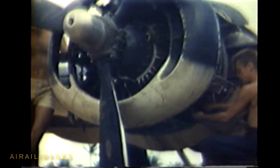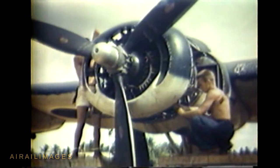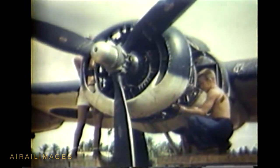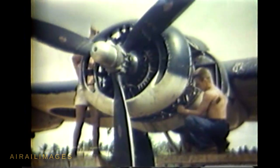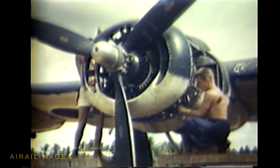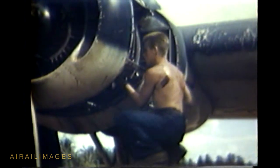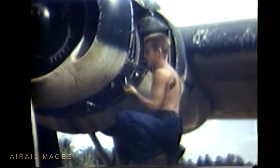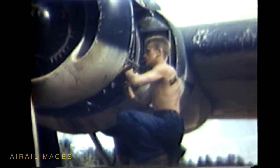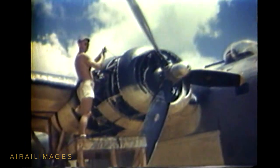Be thankful for Kodachrome color film, preserving these views of a rare U.S. Coast Guard consolidated PB4Y-1 Liberator on Guam in July 1945. The Coast Guard provided navigation aids around the world during the war, and this Coast Guard Liberator is said to have checked LORAN navigation equipment in the Pacific.